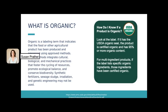So, what is organic? Organic is a labeling term that indicates that the food or other agricultural product has been produced and processed using approved methods. These methods integrate cultural, biological, and mechanical practices that foster the cycling of resources, promote ecological balance, and conserve biodiversity. Synthetic fertilizers, sewage sludge, irradiation, and genetic engineering may not be used.